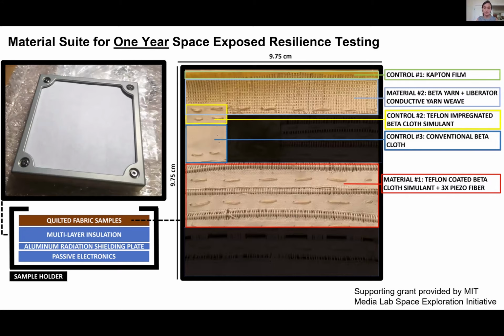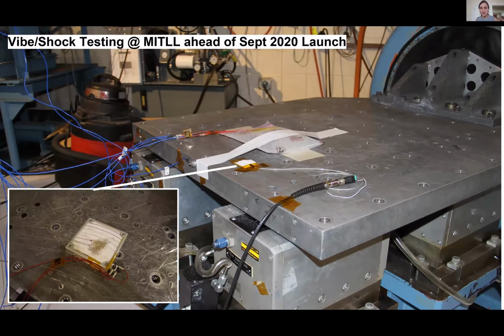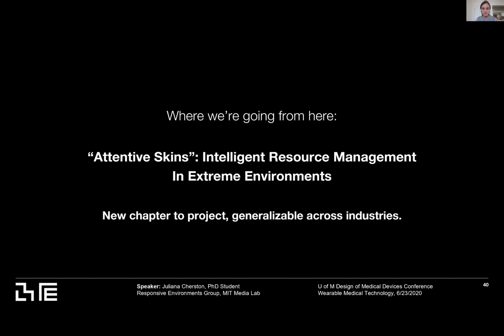So I know I have to wrap up pretty soon. A lot goes into preparing for launch. This is a picture of our vibration and shock testing out at MIT Lincoln Laboratory as an example. And I'm probably going to skip over this last part, but just to give you a small idea of where we're headed, I'm going to be focusing, starting now for the remainder of my degree, on attention models for these skins.